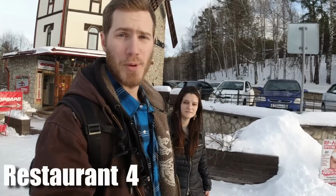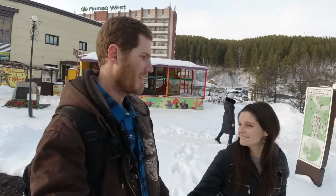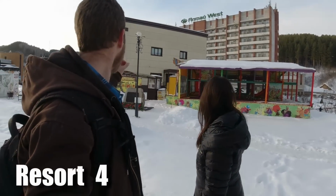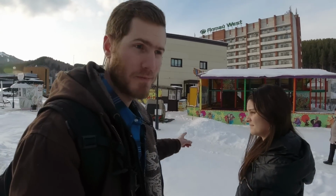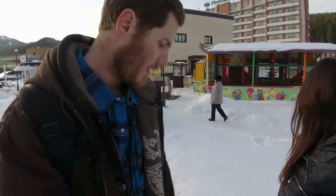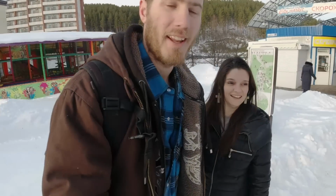Alright, so we just came out of that walkway, and right here behind us there is what looks like a windmill. That's a restaurant. And then over on this side behind us there is another sanatorium and a mall. This mall is good. It actually has a public toilet in it. I will let Mary talk about that situation.